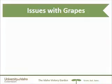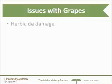So grapes do have a few issues, and we'll talk about these really briefly, and then I will show you a few pictures of what some of these things look like. So number one, herbicide damage is something we see way too often on grape plants, and typically it's either from Roundup or glyphosate or a 2,4-D lawn weed herbicide. So the chemical that's in a lot of the Weed B Gon or weed and feed products is 2,4-D. And grapes are very susceptible to it, and especially in hot weather or a little bit of breeze, that chemical travels long distances, so you want to really be careful with that.